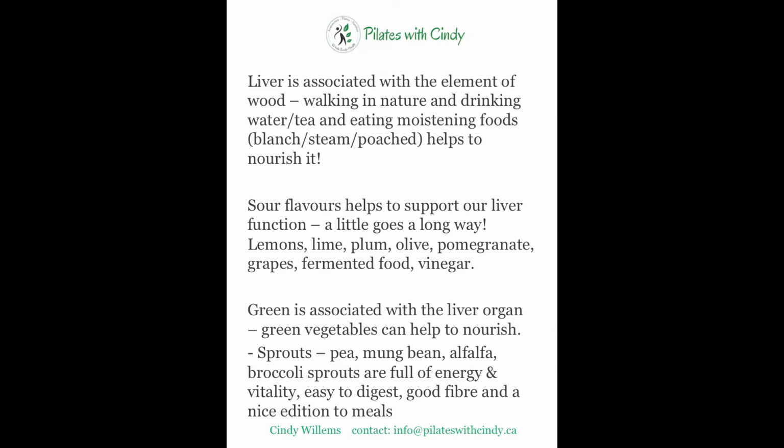The sour flavor is associated to the liver organ in Chinese medicine, and it helps support the movement of our liver qi. So a little goes a long way. We don't want a lot of sour foods in our diet, but having just a little bit, maybe some lemon or lime in a drink or on a meal, enjoying a plum, some olives, some pomegranate when they start to come into season, some grapes, fermented food, and we're going to talk a tiny bit about that at the end. So your sauerkrauts, miso, kombucha, that all supports digestion as well as the movement of that liver qi. And a little bit of vinegar you can put into your sour component in a dressing or a marinade if you have that.